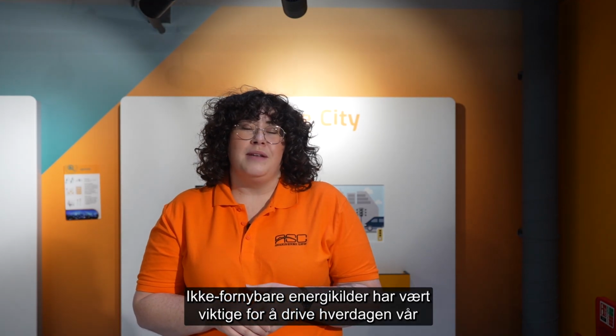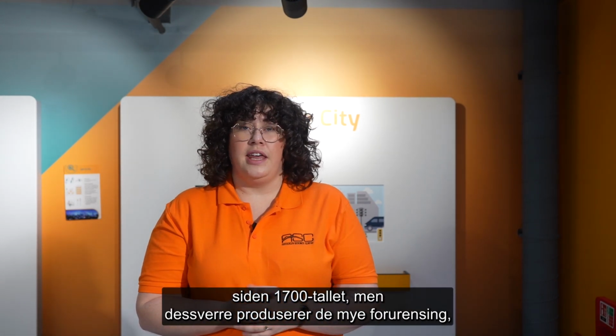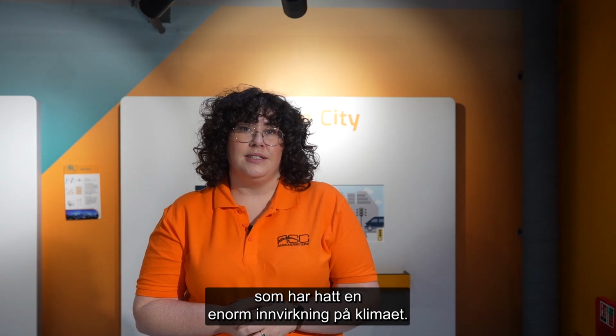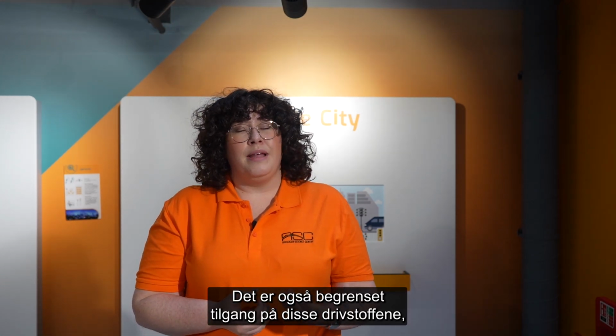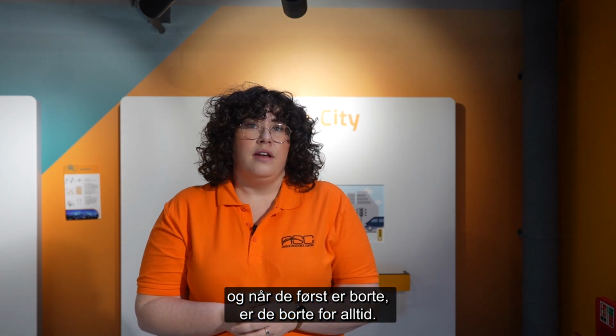Non-renewables have been important in powering our daily lives since the 1700s, but unfortunately they produce a lot of pollution, which has had a huge impact on the climate. There's also a limited supply of these fuels, and once they're gone, they're gone forever. This is why we need other energy sources.